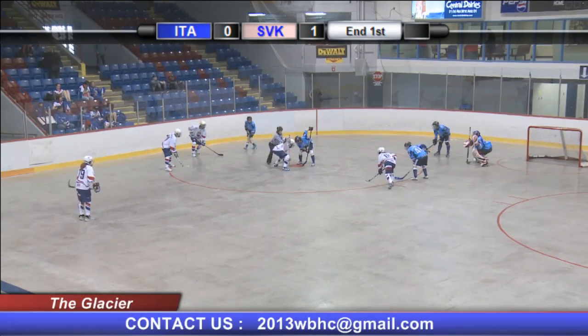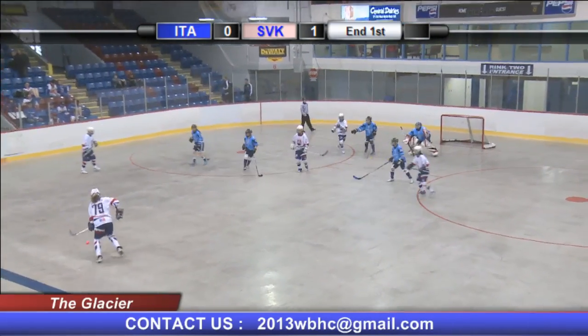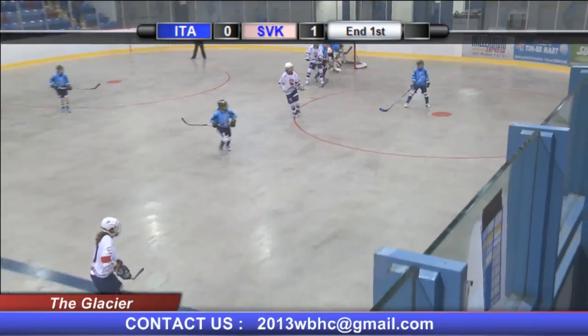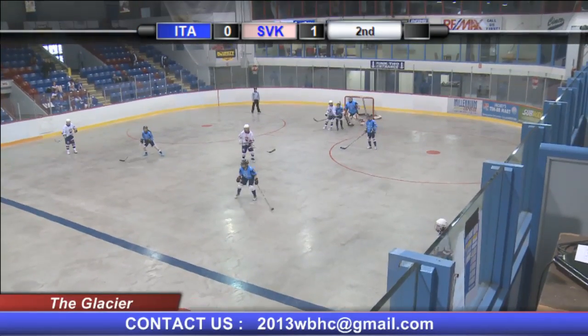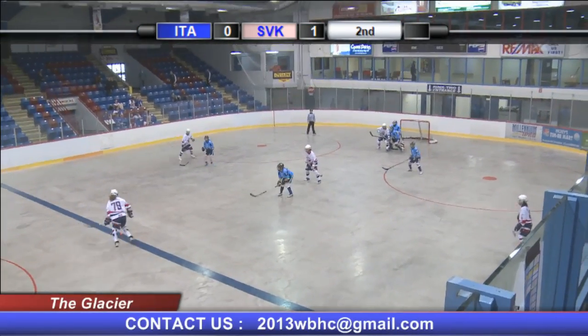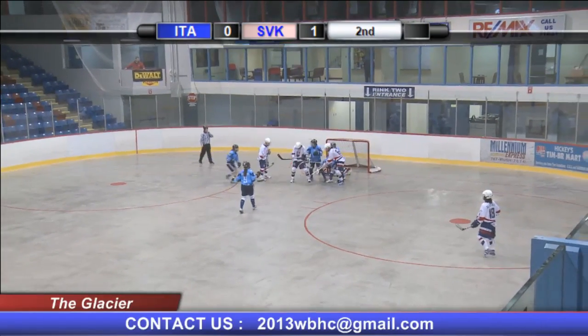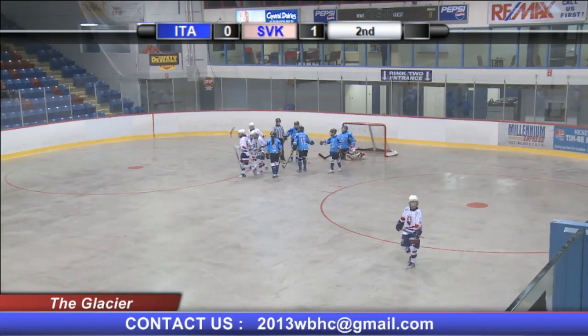Romano out on the draw for Team Italy. Shot. And Orgera gets a piece of that one. Back to the point here. Shot. Orgera there to get that one again. It's loose down low. And she puts it away for another faceoff.